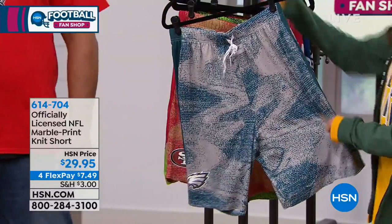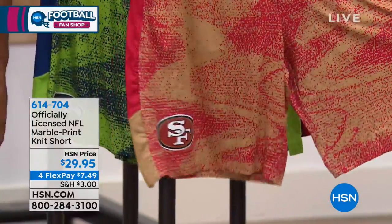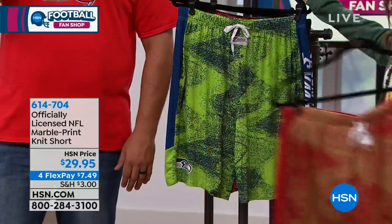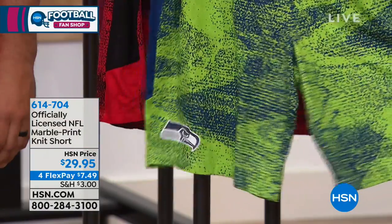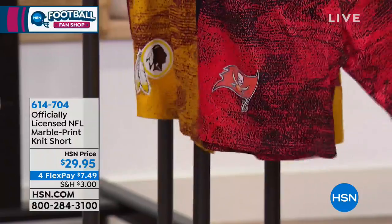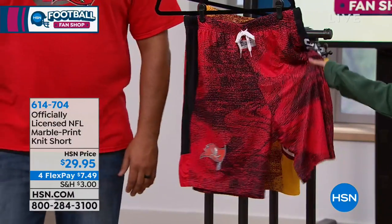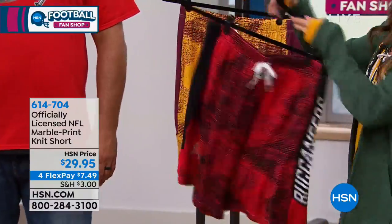Yeah, absolutely. There's the Eagles. We have all sizes of Eagles. Here's your 49ers for you. 70 left of those. We've got three more. Here's the Seahawks. Wow, that is bright. Isn't that fun? Check that out. So there's your Seahawks. Good on that one. We have the Buccaneers right here. 17 left. No medium, but we have the other sizes. 17 left for the Bucks.